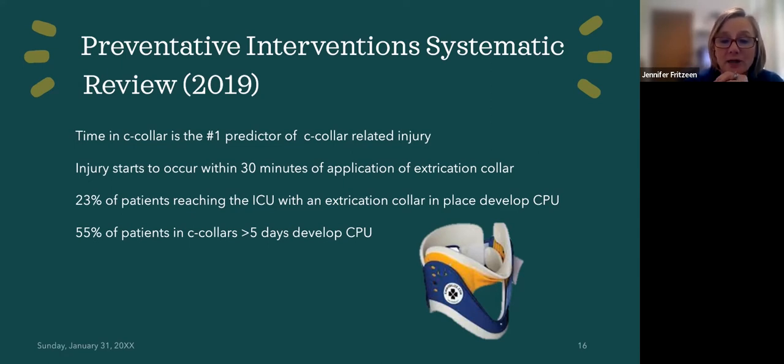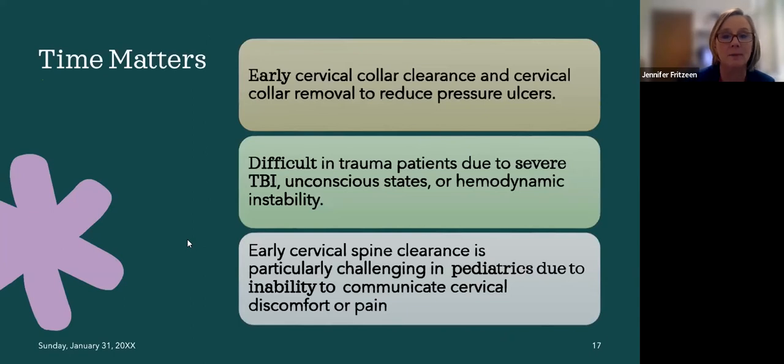23% of the patients reaching the ICU with an extrication collar in place will develop a pressure ulcer. And 55% of patients in C-collars for greater than 5 days will develop a pressure ulcer. That is actually consistent with the pressure ulcers we've seen develop here at Children's, in that most of our patients are developing that pressure ulcer somewhere between day 4 and day 7. So time matters. Getting that early clearance is important, or even identifying that you have an injury, so we can make sure that we are truly following our protocols and our nursing practice guidelines so we can keep our patients safe if they have to remain in that cervical collar.